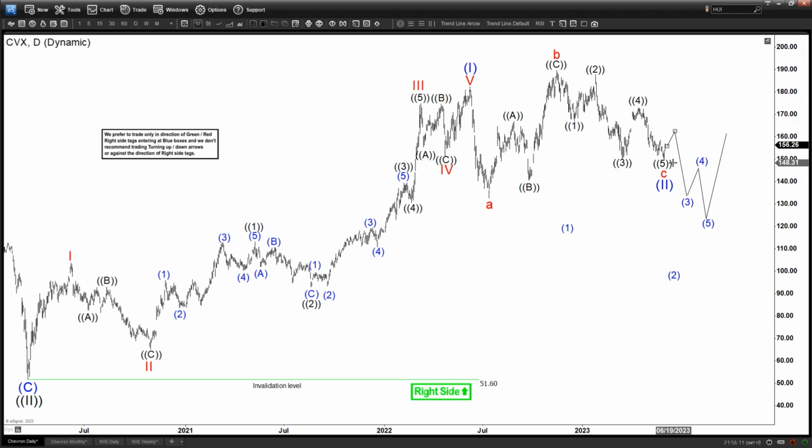But again, whether we are looking for this, which is the primary view, or looking for wave 1 ended here and do a bigger rally and down again, or running flat, all of them suggest the same thing. As long as we stay above 51.60, ultimately Chevron is going to continue higher again, and eventually it's going to make a new high. But for now, we're still allowing for the downside because running flat is also a little bit too shallow.